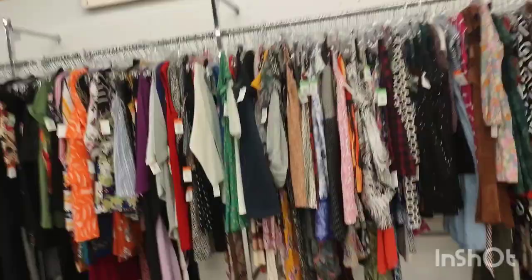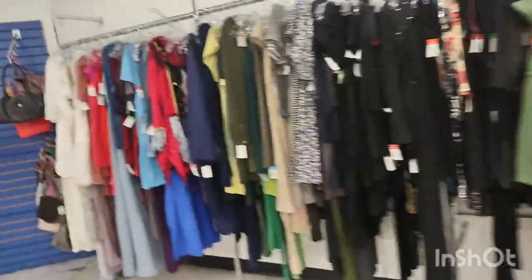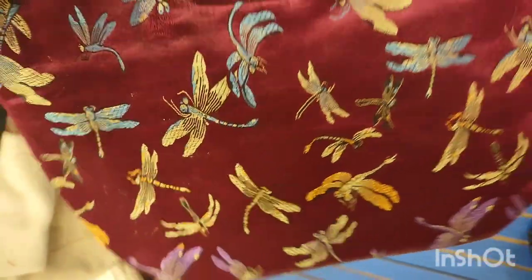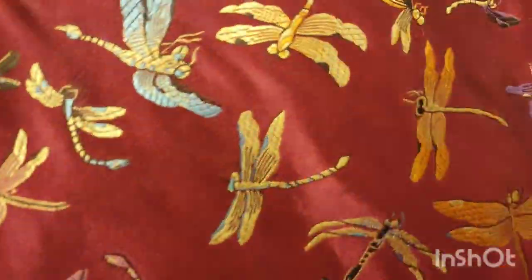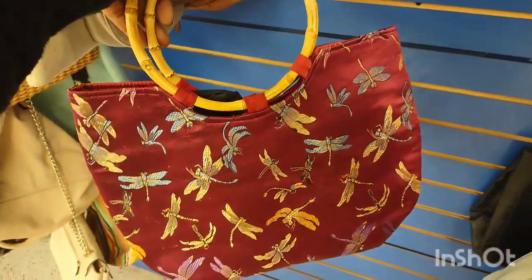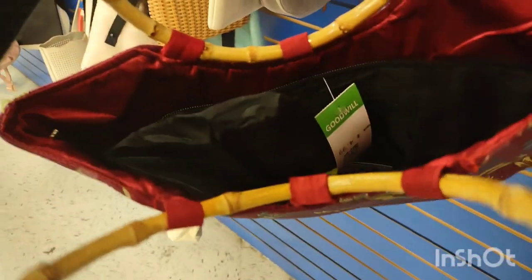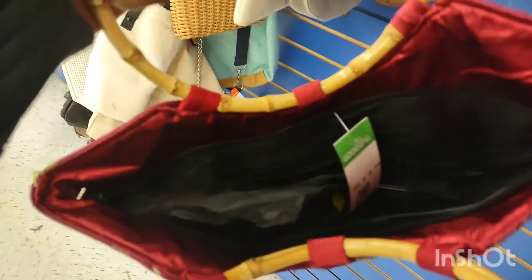And here was some more clothes, but those were all small. Sometimes you can still look in there. I was in too much pain to dig through that section, so I just skipped over it. I meant to go back to look at this once I was done filming, but I forgot. And I regret it, because I love Asian pieces like that with the dragonflies, vintage. That's just a beautiful handbag. Man, it wasn't meant for me. When you forget things like that, it's not meant for you. It's meant for someone else.